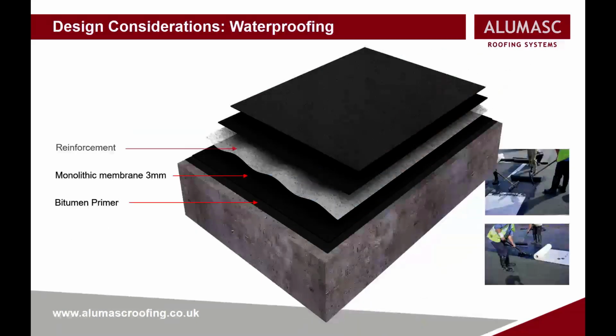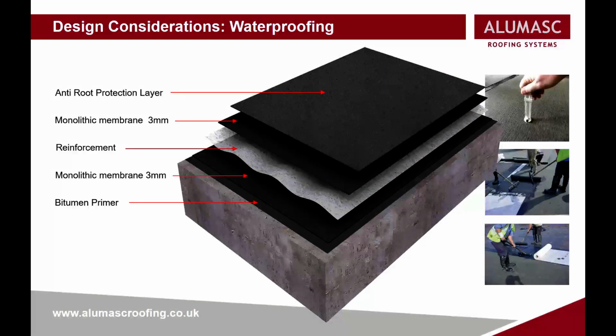We'll start off with the waterproofing. We as Alumasc offer several different waterproofing systems. For flat roofing, we'd propose two really for work under green roofs. The go-to system really would be the hot melt system, which is a bitumen highly modified with rubber. It's laid a bit like liquid coating, but it's laid hot, so we'll roll out 3mm thickness of the hot modified bitumen. There's a reinforcement layer put into it, and then another 3mm layer on top, and then a protection layer.